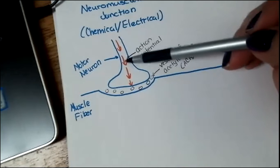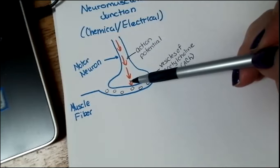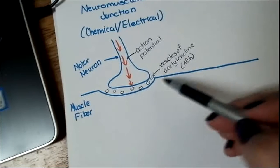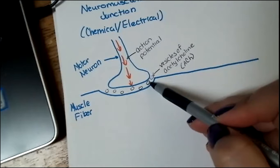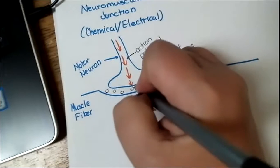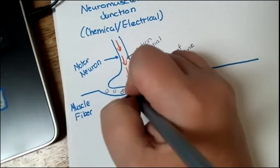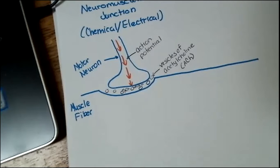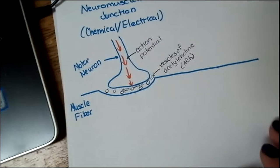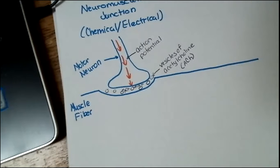Okay, so move your hand, dummy, comes down the motor neuron from the brain. It's going to get to this little junction right here, and when it does, it's going to hit these vesicles, and those vesicles are going to pop open. And so ACH is allowed to escape these vesicles, okay? So ACH is going to leave the vesicles. Now this is important because ACH is like an usher.